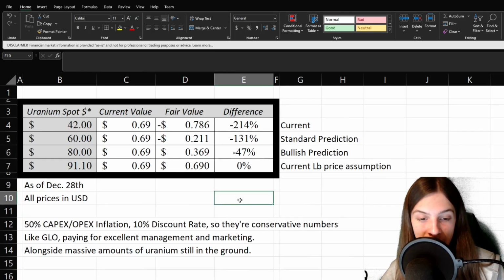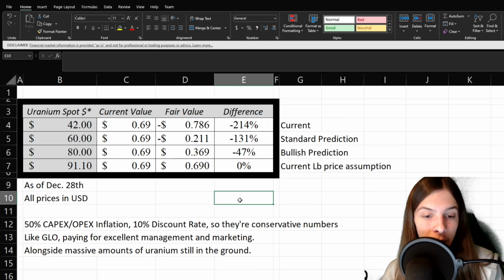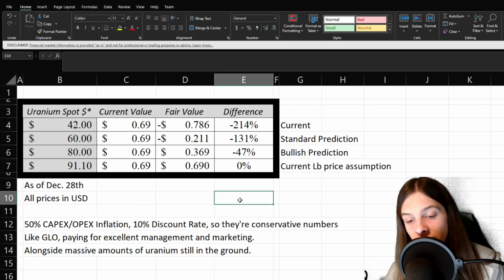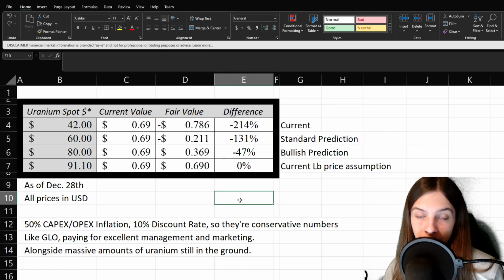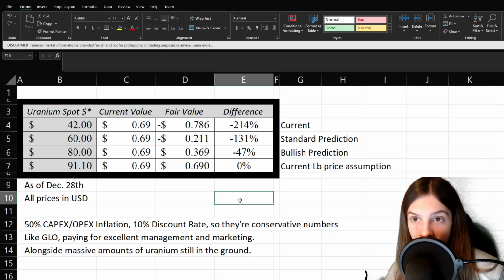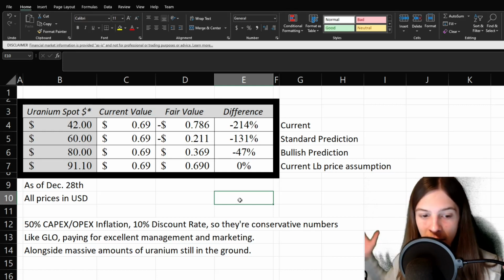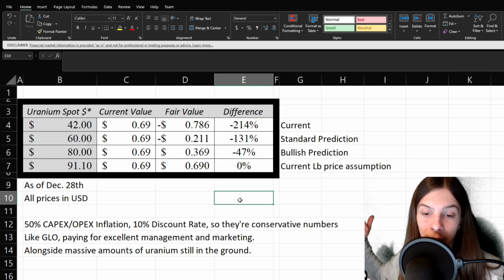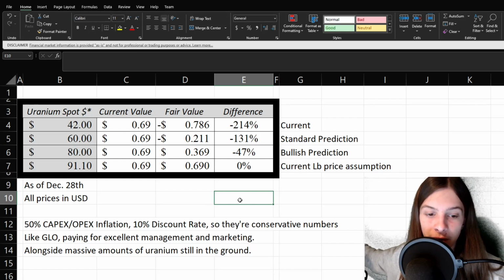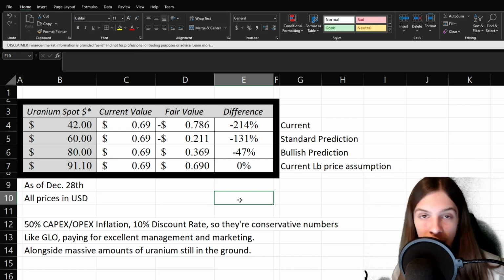So for the most part, they actually look fairly overvalued. As we can see, not even profitable at current or even $60 uranium prices, though of course that's with the 50% capex and OPEX inflation and 10% discount rate and all that. So of course that doesn't help, since that 50% inflation is not realistic. The inflation will be far lower on at least the capex and OPEX here. You know, their costs might be 10 to 20% higher than maybe they plan, something like that. That's what I think is a lot more realistic.